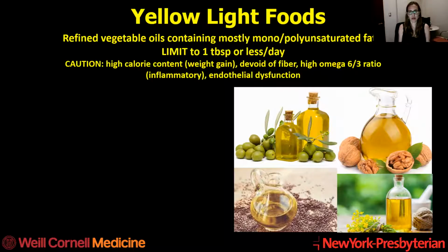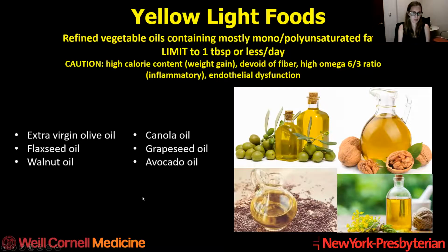So they're, again, kind of predisposed to weight gain. And they may cause some endothelial dysfunction. So there are various studies, some are mixed, some suggest that they can affect heart disease, others not. So the different heart doctors who are in the plant-based camp, some of them say no oils, others say small amounts are okay. But certainly if you're going to have oil, I would limit it as much as possible.